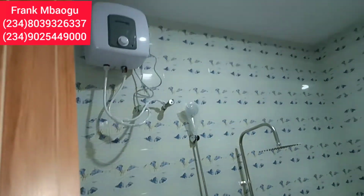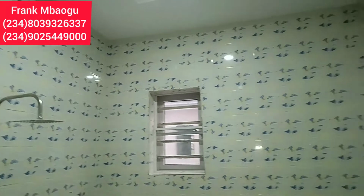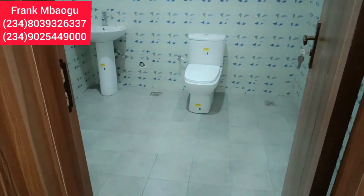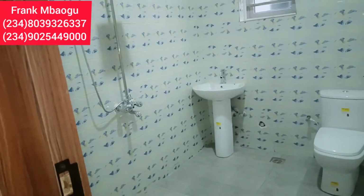This is the toilet and bathroom of this master bedroom. You see, it's a very big place. It's a very sizable toilet and bathroom and a very sizable room.